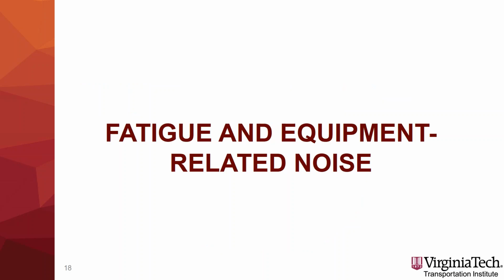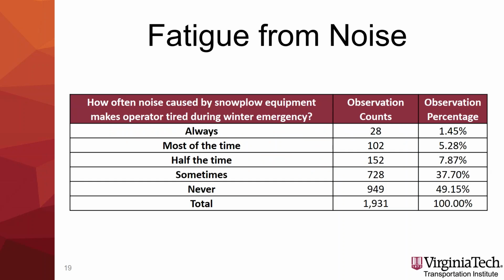The next part of the questionnaire focused on equipment-related noise and how it relates to fatigue. And very similar to vibration, you can see approximately 50% of the operators said noise does impact their level of fatigue at least some of the time. A very small percentage, 1.5%, said it always impacted fatigue.